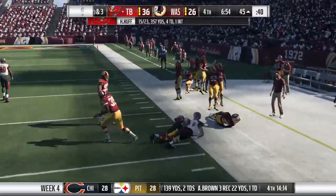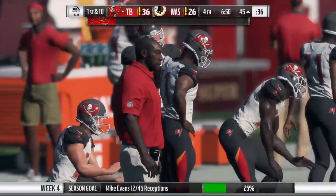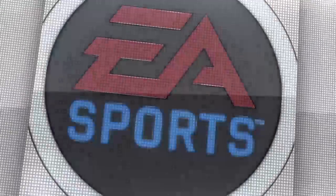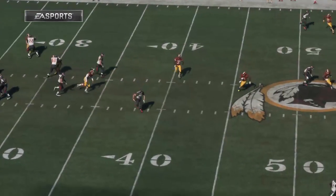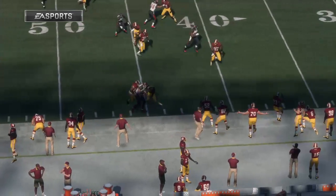And he'll be taken down, but not before he gets into enemy territory. And a nice gain of 21 yards. He's played a great game. It continues right there, even with this lead, confident to throw the pass and have the reception made.